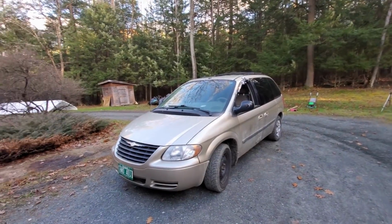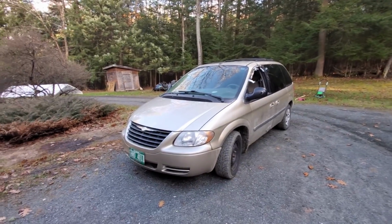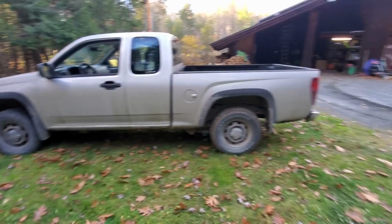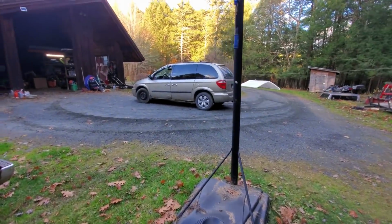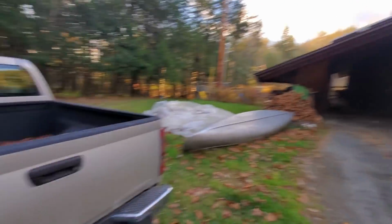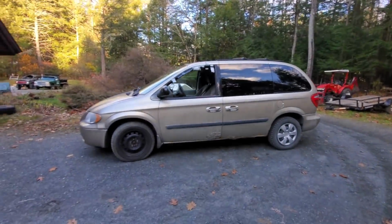Next up, for acceleration, they both did about 13 seconds 0 to 60, which means they both get a 1 out of 10. For handling, both cars are pretty poor at handling, and they both get a 2 out of 10. Next is the fun factor, and like what I already went over, the truck is a little more fun, and it earns an 8 out of 10, while the van earns a 7 out of 10.